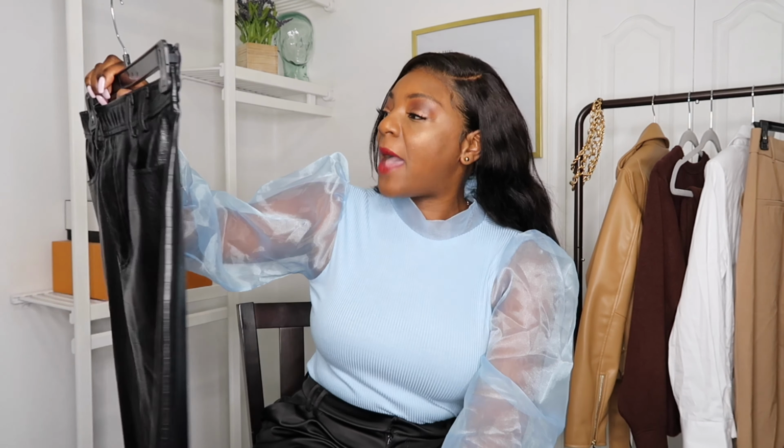You can keep the slit in the hemline here in the front if that's the look you were going for. So I am happy with this. I like the pockets in the front. Always a good photo op with a pocket. So kudos to Zara for this one.